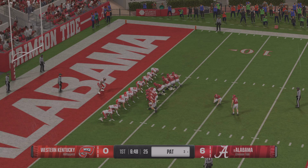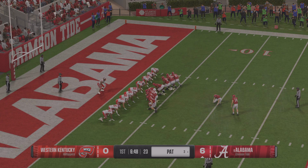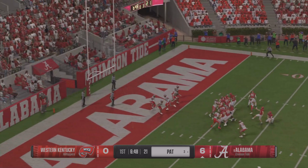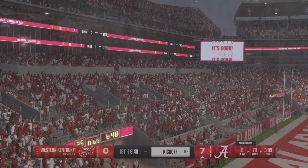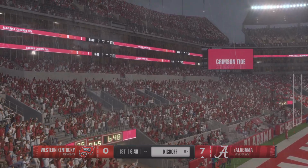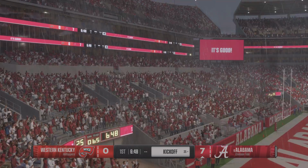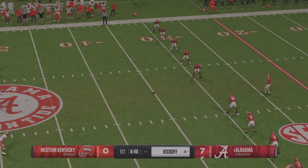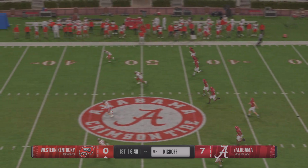Lining up to add another. And with the extra point, they get the first 7 of the game. So that scoring drive took only 6 plays. And the capper came on the run to the end zone from the 13. About to kick it off after punching it in for the touchdown.